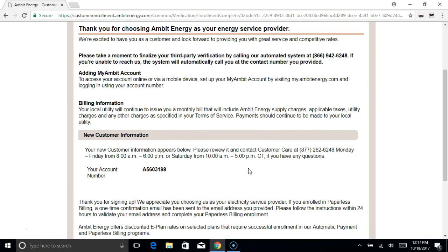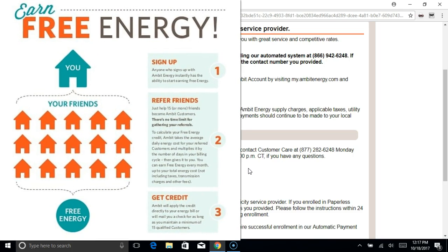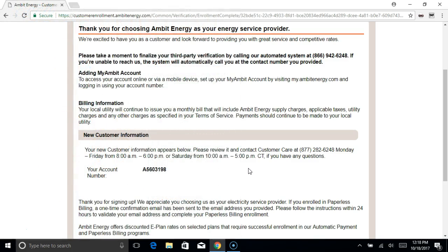And more importantly, guys, what I tell everybody, once you are signed up as a customer, you are also eligible to earn free electricity. Meaning if you know anybody else that can benefit from this service and can go about saving money the same as you did, you can refer them to Ambit Energy and that will go into an account towards you. 15 households that pay a bill every single month, that will come into a credit towards you. So you take those 15 households and a portion of their bills that are added up as an overall, that portion will come directly to you in either a check rebate, or it'll come directly onto your electrical bill and it'll just be a deduction.